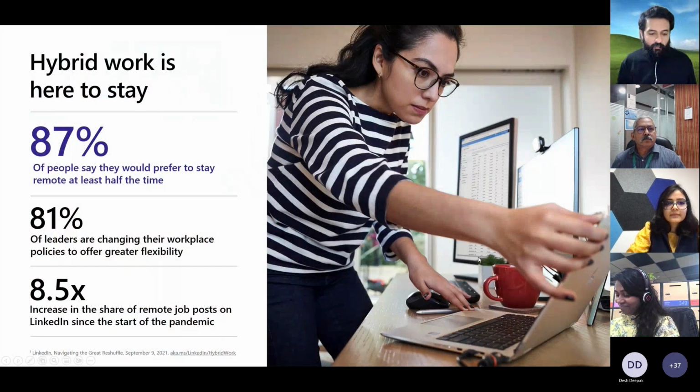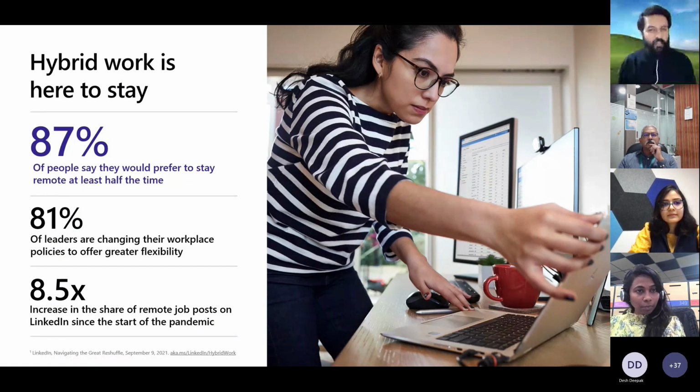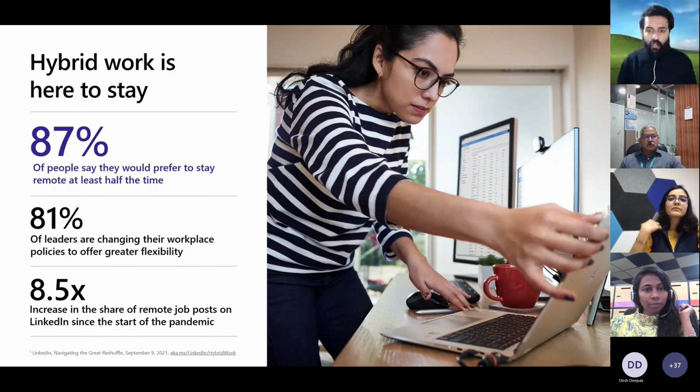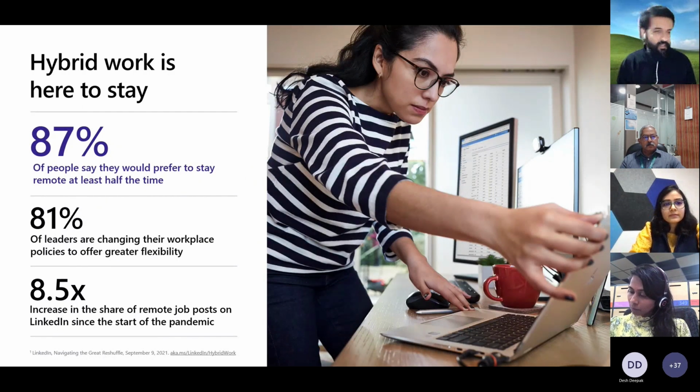I just want to take a moment to talk about hybrid work, which is here to stay for many of us. We do know that some organizations are transitioning into hybrid work. What this means is that organizations need to offer the right set of tools, maximum flexibility and productivity, so employees can complete business processes in the flow of work, no matter where they are and what device they're on.